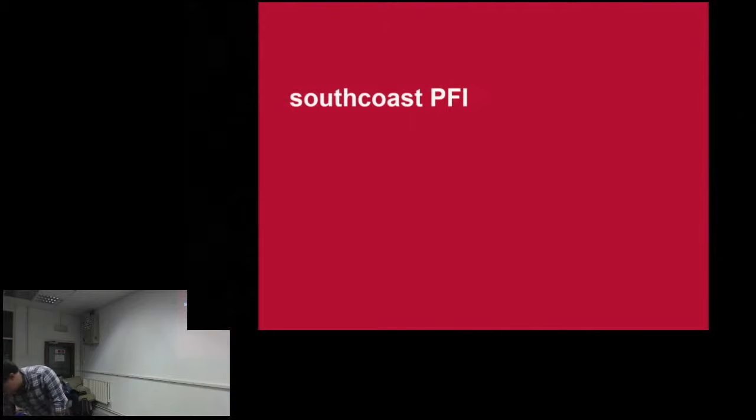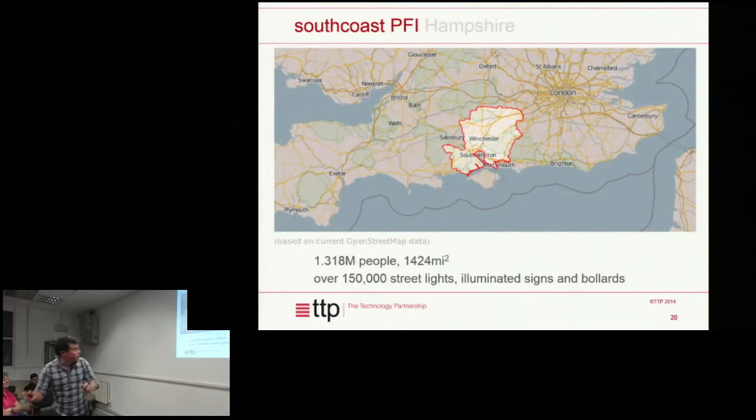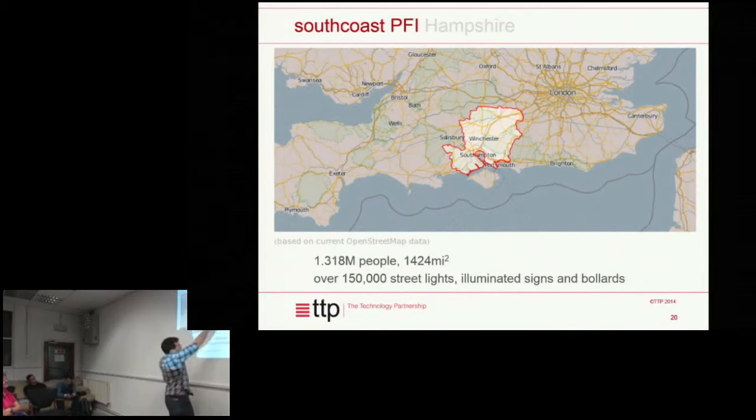So the installs that these have been taking place in, this is a PFI, a public-private finance initiative, you know, how that seems to be in vogue at the moment, but it's a way for councils to effectively afford to get their lighting stock installed. So a company will come along and effectively loan them the money to do the install. The biggest one where this system's been installed is what's called the South Coast PFI. It's actually Hampshire. This is of course aimed at Americans who had no idea where I'd be talking about. So down on the South Coast.